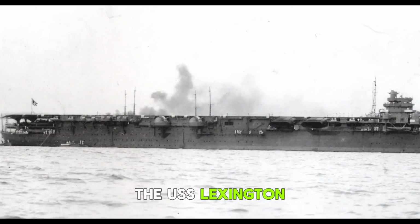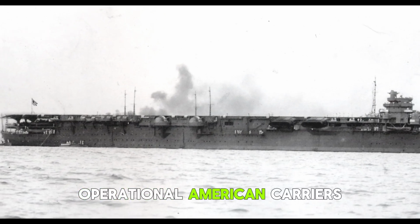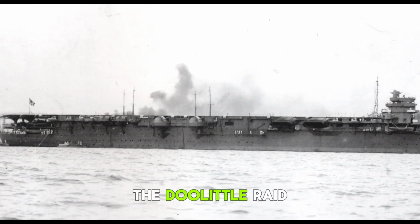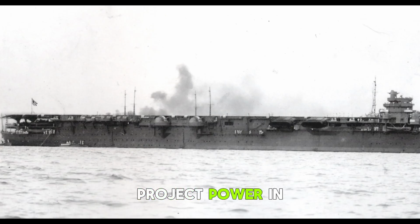The USS Lexington and USS Yorktown were ordered to the Coral Sea under the command of Rear Admiral Frank Jack Fletcher. These were 2 of only 4 operational American carriers left in the Pacific. The other 2, Enterprise and Hornet, were returning from the Doolittle raid on Tokyo. If the Lexington and Yorktown were lost, America's ability to project power in the Pacific would be crippled.